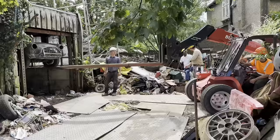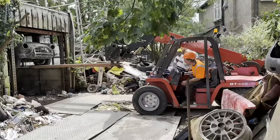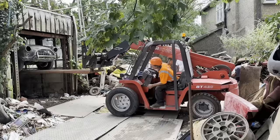But the prep work's gone in, you'll see the ground has got more mats, been cleared a bit more. I'm going to stick my neck out and say I think this will actually be reasonably straightforward. Grabbing a car with a forklift's not the hardest thing in the world, but when I do it, I just generally have to take care of it like this.